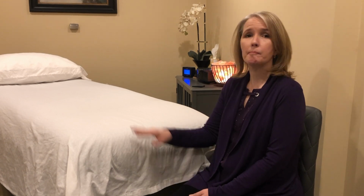Now that you have a little bit of an idea about my waiting room and my treatment room, where the office is, I'd like to show you my Reiki table and the different layers that I have there. When you're setting up your Reiki space, it's an important question because your client's comfort is paramount.